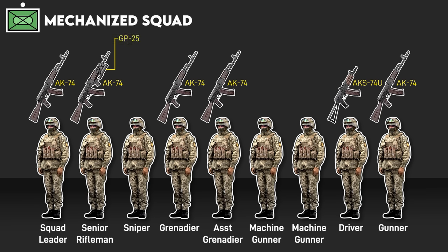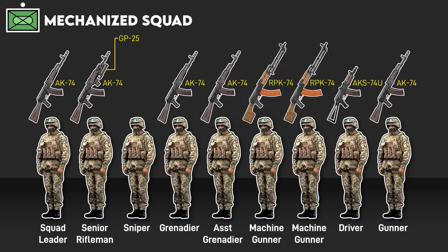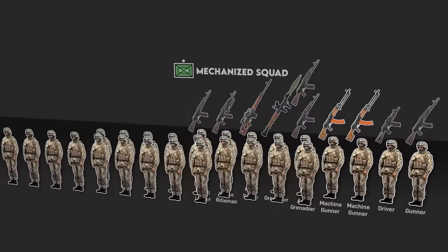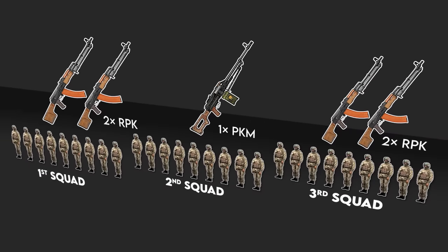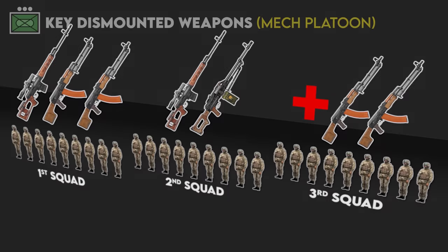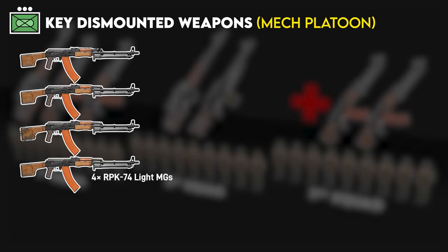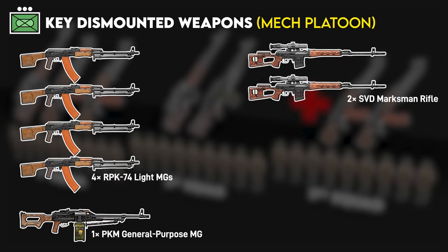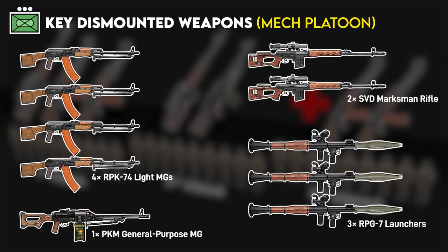Most squads in a platoon are meant to have two RPK-74 light machine guns, one RPG-7 rocket launcher, and one SVD marksman. However, one of the platoon's three squads has a PKM belt-fed machine gun team in lieu of the RPKs, and one squad per platoon will have a medic rifleman in lieu of an SVD. So the platoon in total has four RPKs, one PKM, two SVDs, and three RPG-7s.